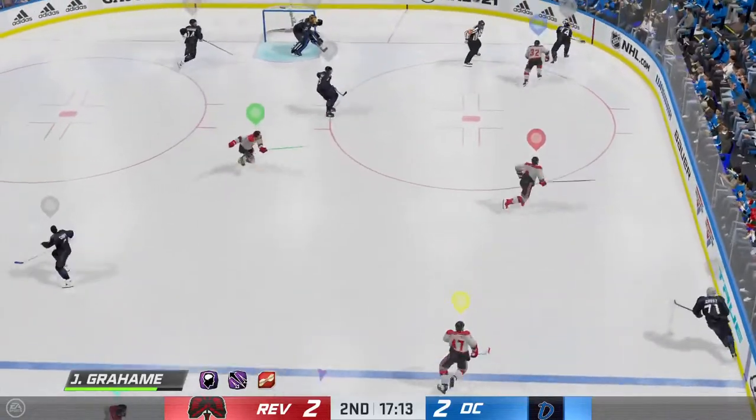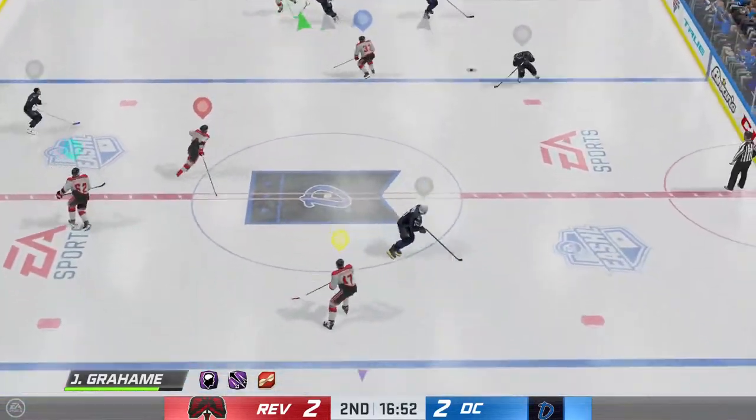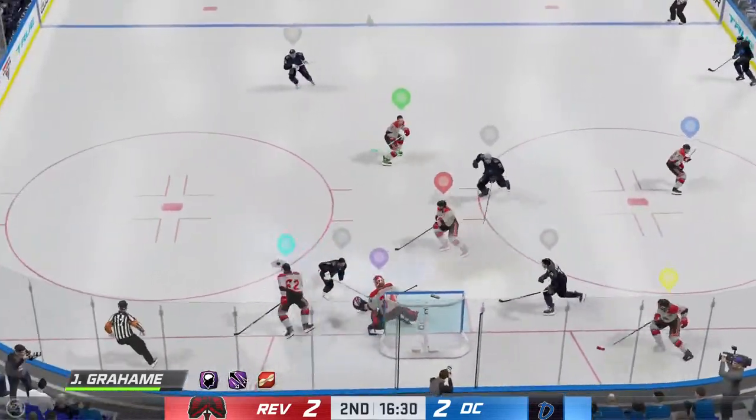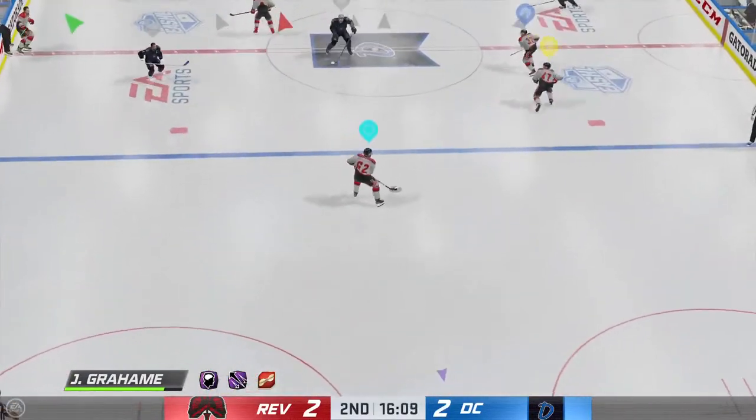Toronto's got a hold of it along the wall. An attempt to clear the puck from deep inside his own end. Takes the pass. Here's a chance right in front. Deflected away. Nice defensive use of the stick there.